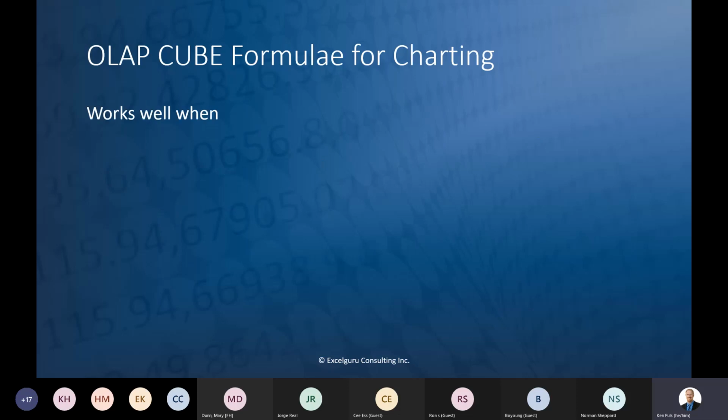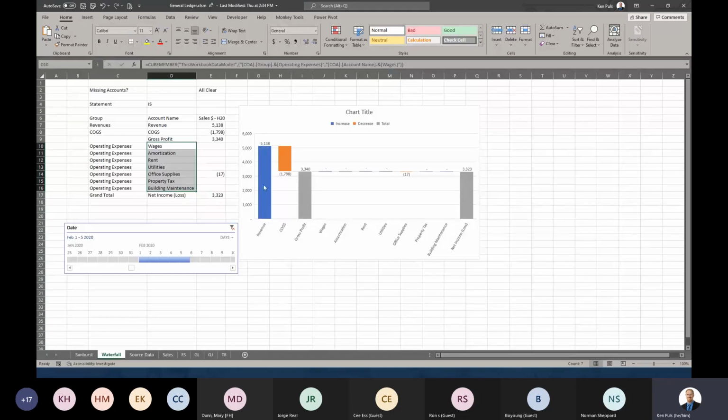OLAP cube formulas for charting work really, really well when your data boundaries are predictable, when they're not going to be expanding on a regular basis, or where you need really granular control of your data. And I think that's one of the most important things to recognize about the data sample I worked with here. I injected a new row into the middle of my data set. That's really hard to do in a pivot table without adding a whole new column to set it up the right way.